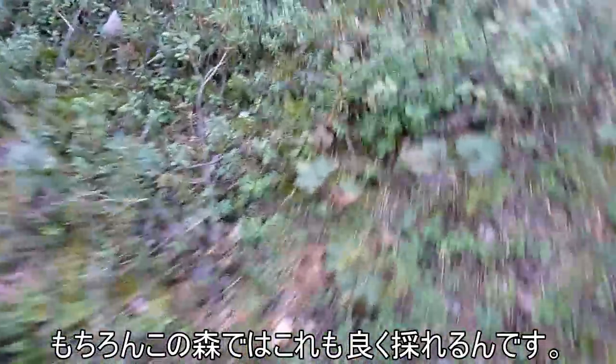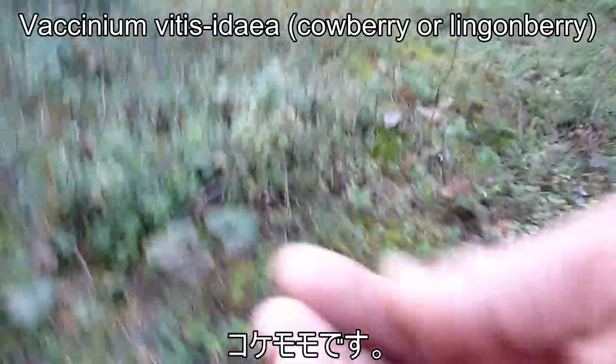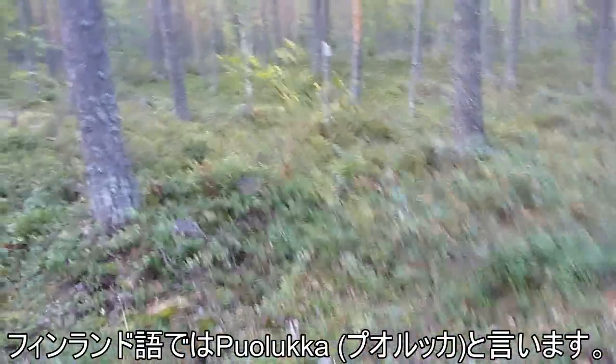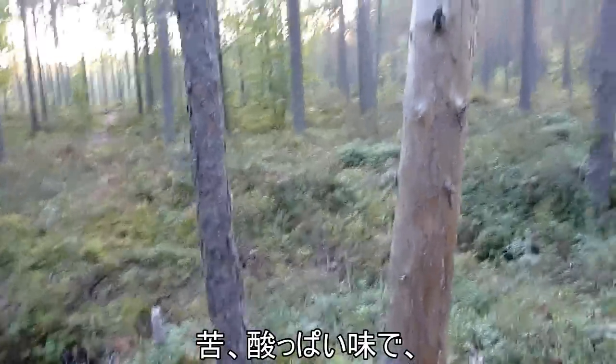Yeah, also this forest is quite good with this. It's not a cranberry, was it a lingonberry or cranberry? I can't remember the correct English name. In Finnish it's called puolukka. It's not as tasty as blueberries. It's quite sour and bitter.